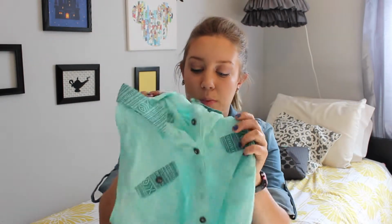I think it works really well with my skin tone, and so I just had to buy it, and it will work super well under maybe a denim shirt, or it could be tucked into a skirt. I thought this was super pretty, so I just had to buy it.